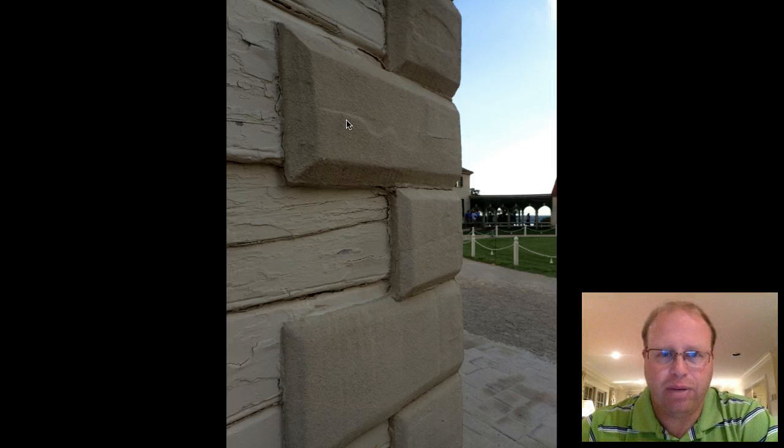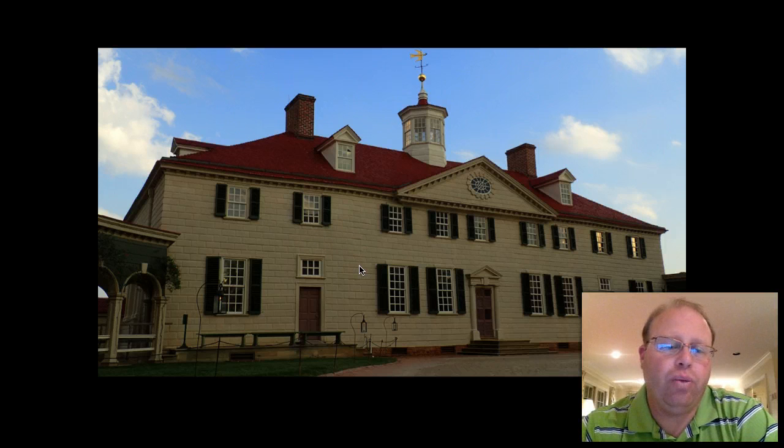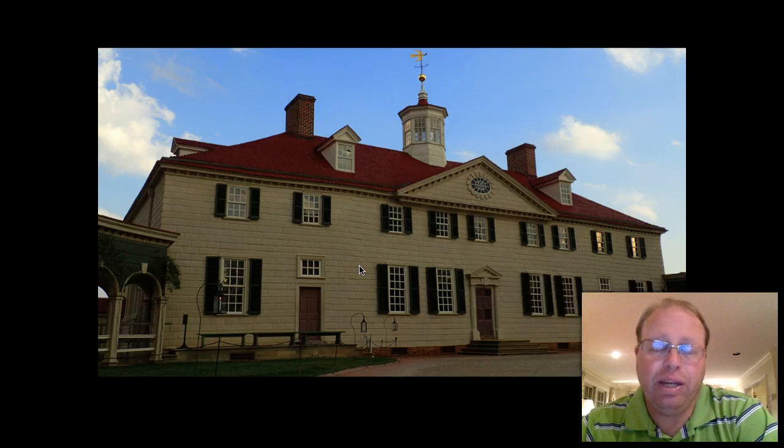Okay, I'm going to go back to Mount Vernon here. So it looks like it's stone. This is called rustication, and one of the ways we know how Washington specifically did this was of course by a letter. We know a lot about Washington from what he wrote in various letters. He wrote a letter to one of his employees at Mount Vernon explaining how they should do this process. Because of that letter, we know exactly how they did it.